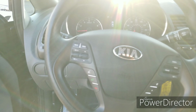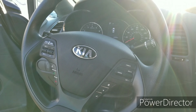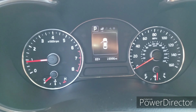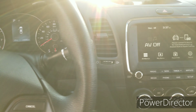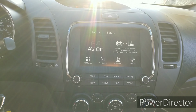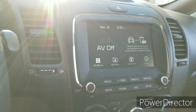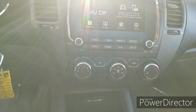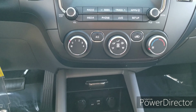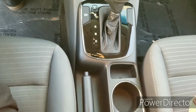You can see that the car has, of course, Bluetooth on it. All of your steering wheel mounted controls. Car only has less than 20,000 miles, so great on mileage. Looking over here at the screen, this is where the Popular package comes in. This is a 7-inch touchscreen radio with Apple CarPlay and Android Auto, which is a big step up from what you would traditionally get. Of course, you have a really nice climate control system there. Automatic gearbox.